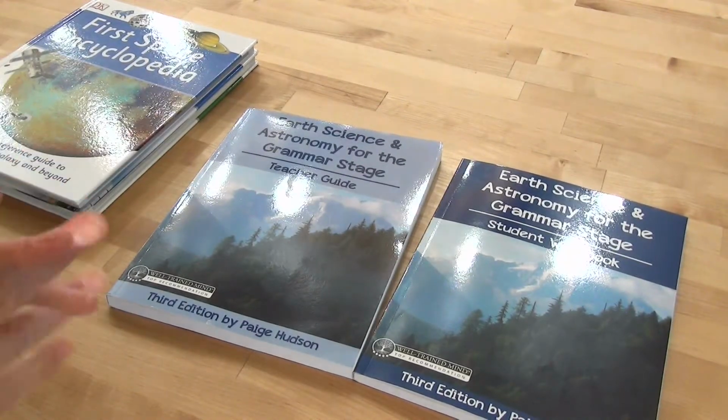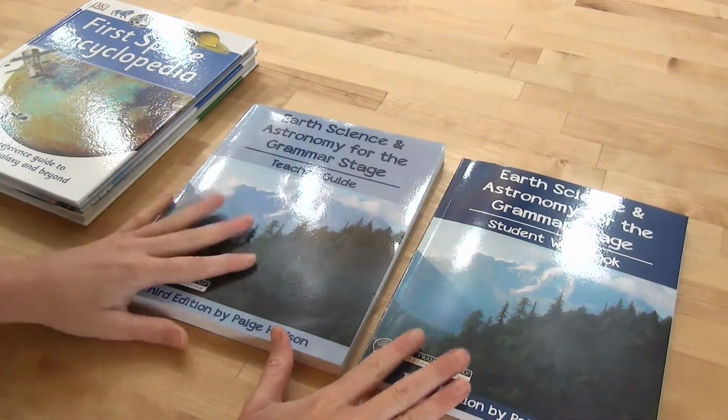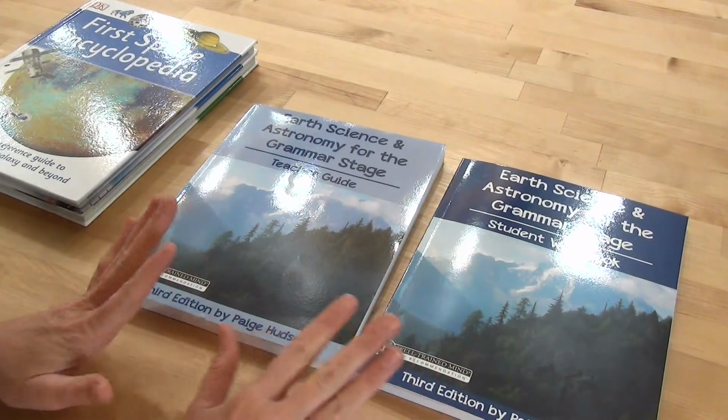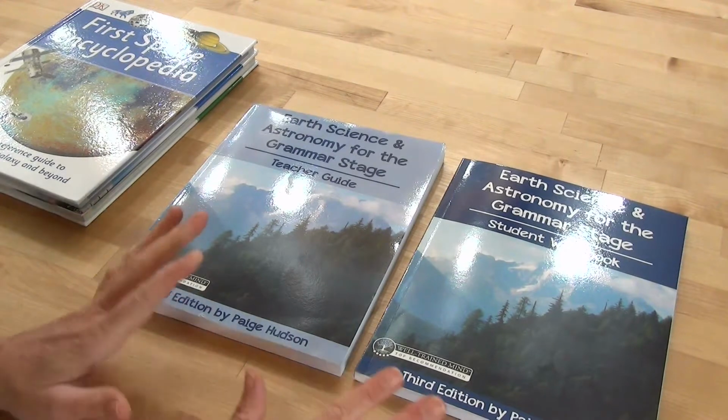Before we get too far in, I do want to let you know that Classical Science did send me these sets right here, the teacher guide and the student workbook, at no cost to me, but I will say that I was a customer of Elemental Science before I was gifted this.